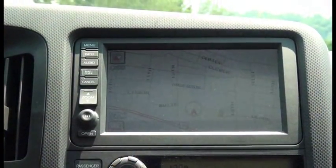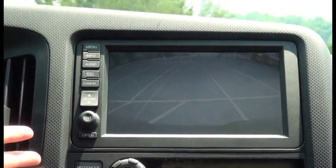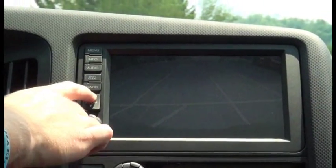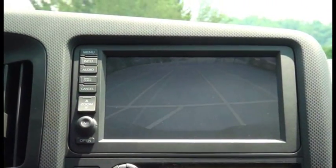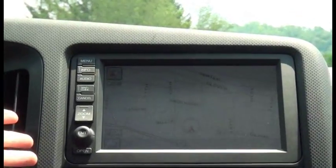Now, we just mentioned the backup cam outside. As soon as you put the vehicle into reverse, the backup cam automatically initiates. The zoom button here for the navigation screen will allow you to adjust the brightness for the camera, and you can see it's a pretty good picture and a pretty wide angle to see what you're backing up with. Or hopefully not into. Put the vehicle back into park, and your navigation screen pops up.